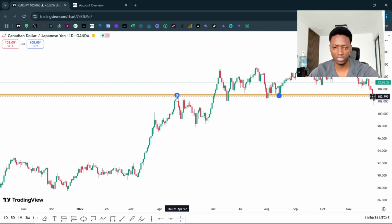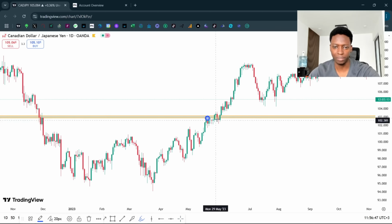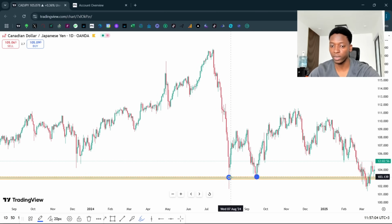See, price got here sometime in 2022, bounced downwards. Second time it got here, it bounced upwards. Fast forward here, we had some rejections at this point. That's my 3rd point of confidence. Let's move forward. We have a 4th one, which is here. You can also consider this one because price rejected this level with a strong wick.